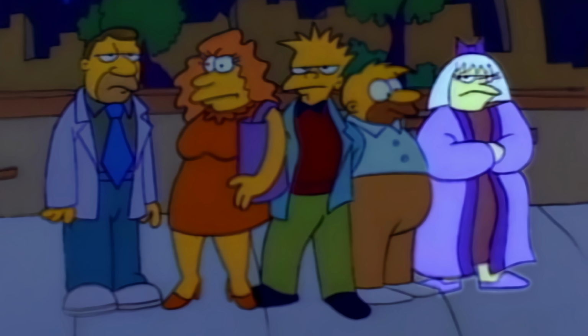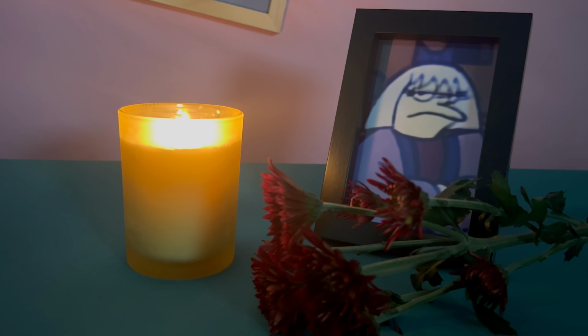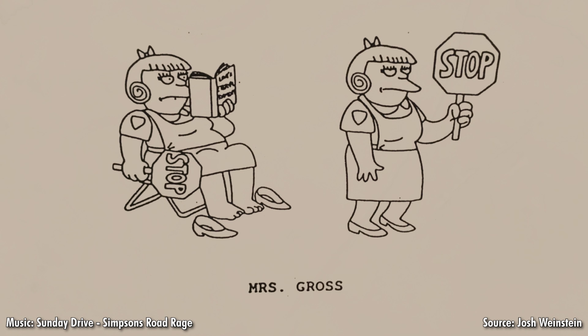Then we have the character on the right. Her hair gains great detail after a head whip. Who is this fine-haired pedestrian, you ask? Well, I don't know, but she reminds me of Mrs. Gross. Mrs. Gross was a planned Season 1 character who would have served as Springfield Elementary's grumpy crossing guard. She was supposed to make her speaking debut in Episode 6, Moaning Lisa, but the scene was scrapped, and all that survives is the script.